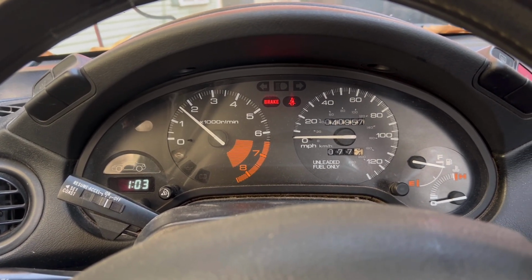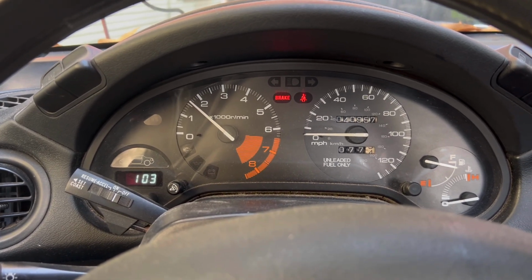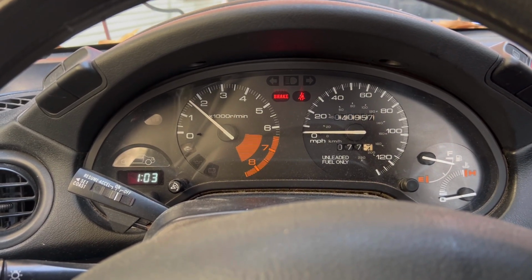Wow, super excited right now. I'm gonna let it warm up a little bit. I'm gonna get set up with my trailer, and we'll try to drive this thing right up into it.